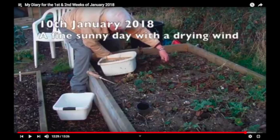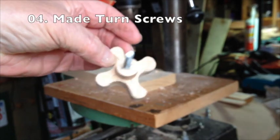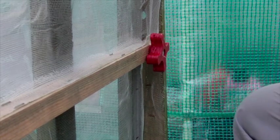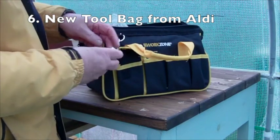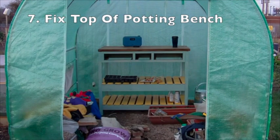An odd day when we had some fine weather, and then the rest of the month was spent in the shed. I made the turn buttons for the enviro frames to replace the rotten plastic. I bought a new tool bag from Aldi. I completed the top of the potting bench.